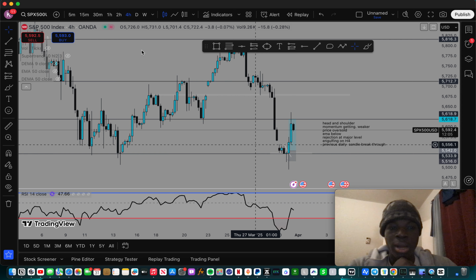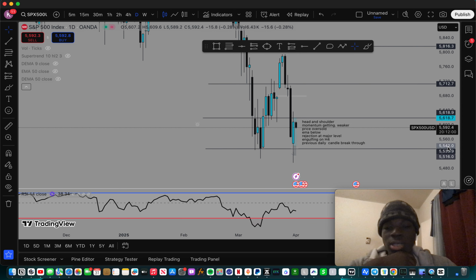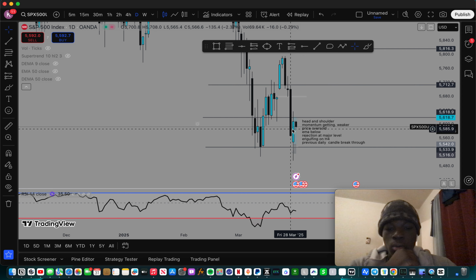What really got me to buy is, first of all, when we go back to the daily time frame, we see the market was actually dumping for the past like 3 days, these three candlesticks. With that momentum, I was like, the market is dumping too much, so we have to see some sort of bounce or retracement, some sort of pullback before we see continuation to the downside, if it's supposed to continue to the downside.